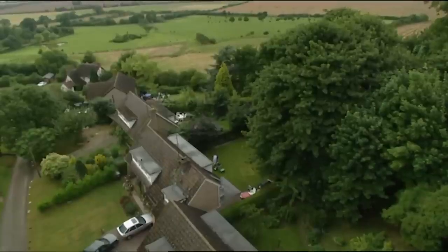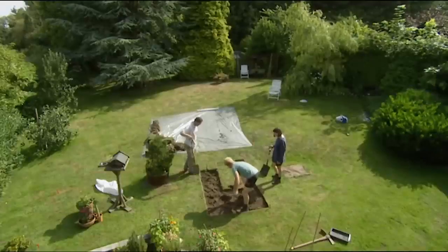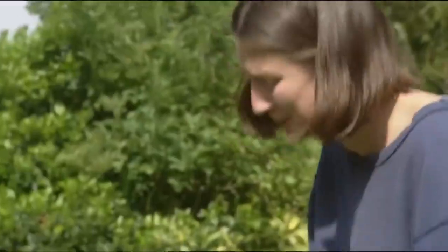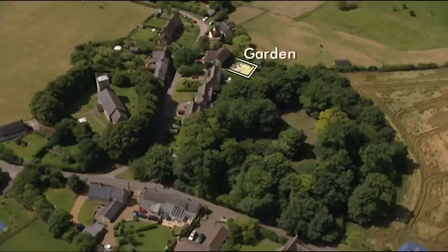We're also going to be investigating one of the gardens that back onto the castle, because local rumour has it that some burials were discovered here when a sewer pipe was laid a few years ago. Oh, it smells really bad. As the garden's a good distance from the village graveyard, it's possible the burials are part of an earlier cemetery, perhaps associated with the castle.